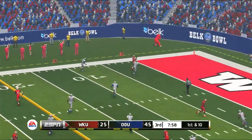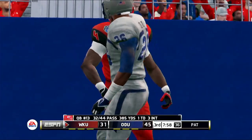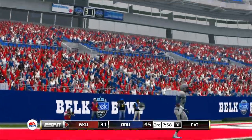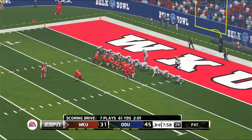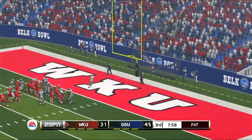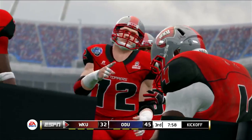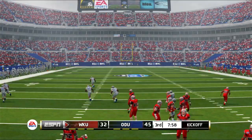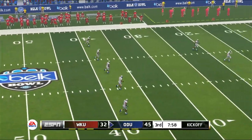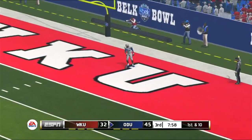He flings it left. Caught. Touchdown. And they're not ready to quit just yet. He makes the PAT. Looks like they're ready for the kick. He just drills this one. And it goes into the end zone, down for a touchback.